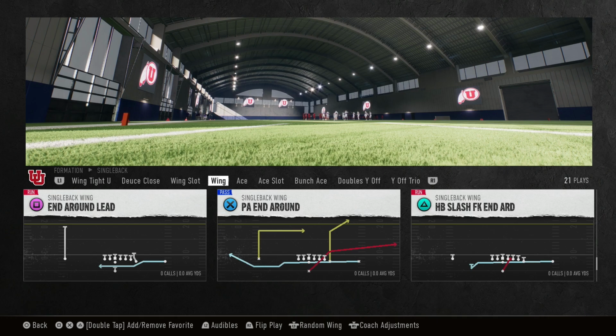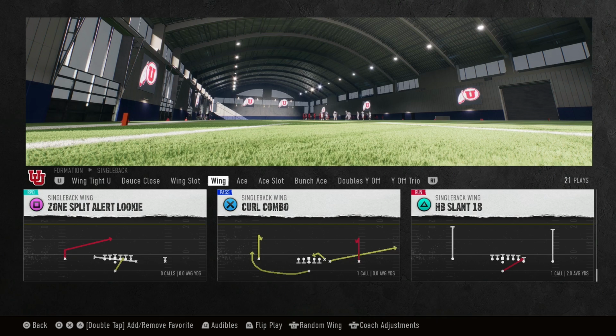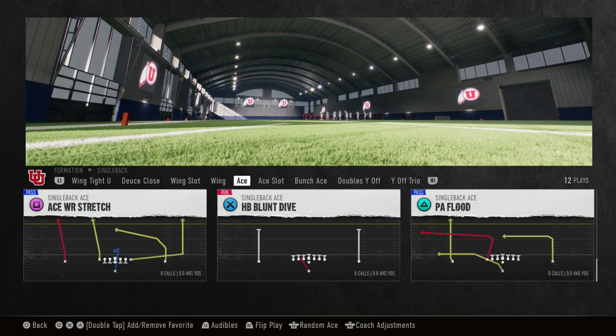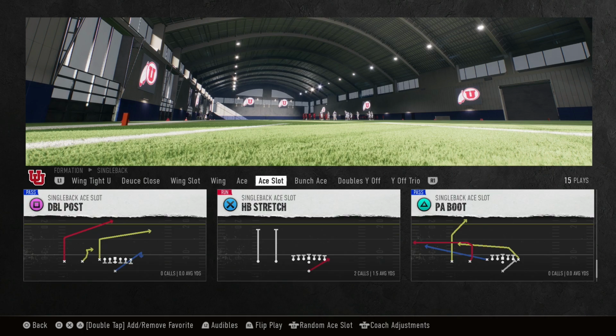Look, more jet sweep. This time it's end around based stuff. End around's pretty good. It's sort of like jet sweep pretty much. Just a kind of different way of handing the ball to your wide receiver. But you got play action on top of that, and you got a fake built on top of that. You go to ace. Do we have any jets or any pre-snap motion here? We do not. What about ace slot? I don't think we do.